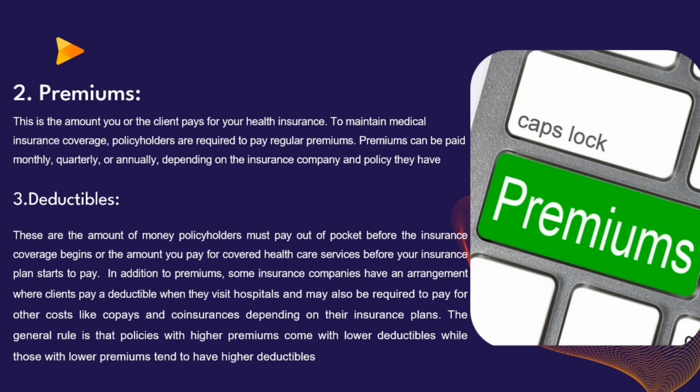Premiums. This is the amount you or the client pays for your health insurance. To maintain medical insurance coverage, policyholders are required to pay regular premiums. Premiums can be paid monthly, quarterly, or annually, depending on the insurance company and policy they have.